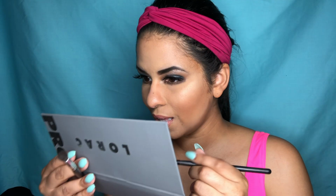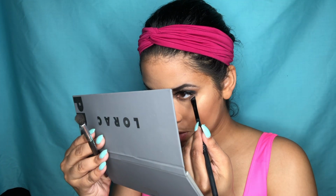Okay, then I'm going to go in with this little slanted eyeliner brush from Shani. And I'm gonna go back into, I know you're gonna be surprised, but I love this shade, the navy. So I'm gonna take this navy and just stamp again. I'll let it be a little bit smoked out. So that's what we're gonna do. And I'm just stamping right at the lash line.